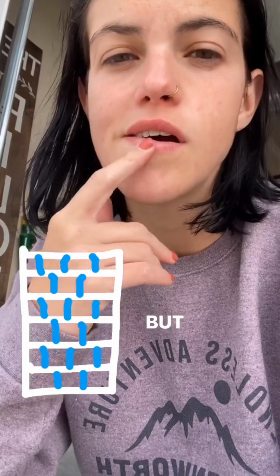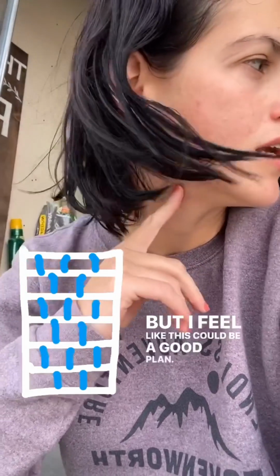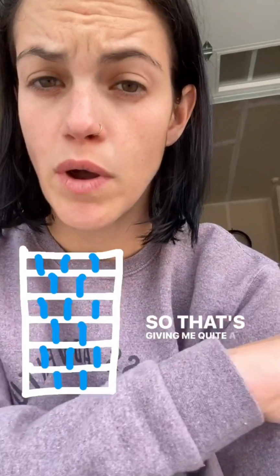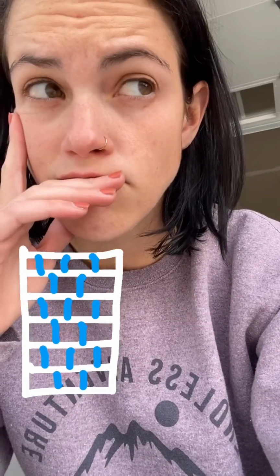But I feel like this could be a good plan, because I'm cutting 77 inches off each 10-foot board. So that's giving me quite a bit for the support pieces. Guys, we have a problem.